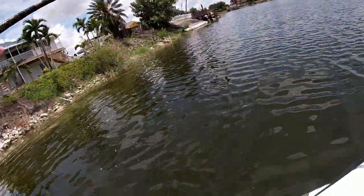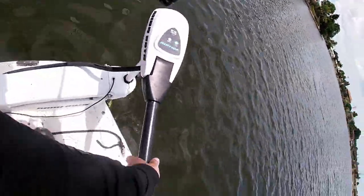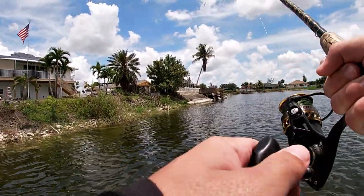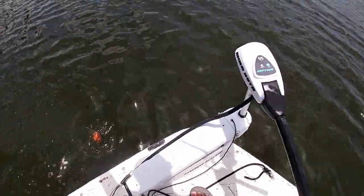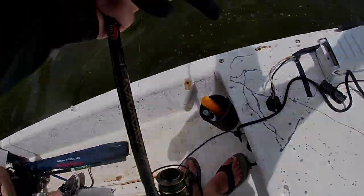Yeah, I think it's a Mayan cichlid. It's got kind of some green and orange. Yeah, it's colorful, whatever it is. Once they get on their side like that, they really fight hard. It's just as big as the other one that I caught on the other bank. I don't know what it is, but it's coming right at us.